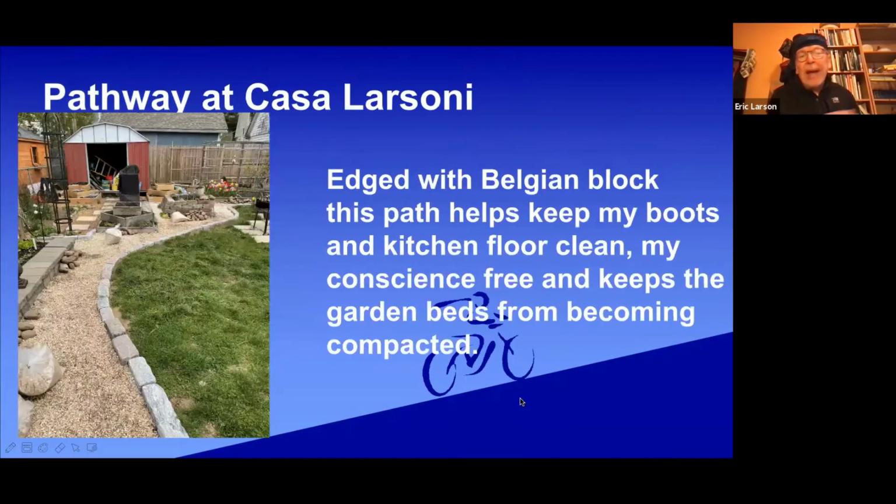So here's a pathway at Casa Larsoni, edged with Belgian block. This path again keeps my boots and the kitchen floor clean and my conscience free. And this is golden beach pebbles. It's a nice color, and it's kind of a neutral color. It doesn't necessarily add or detract from the garden around it.